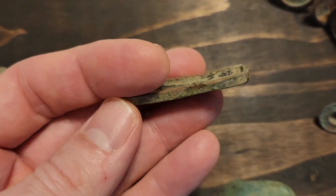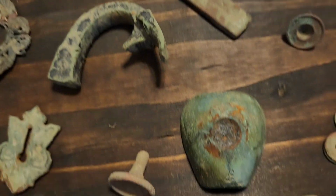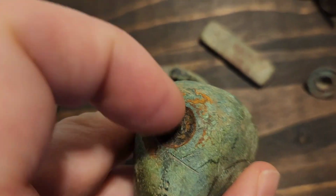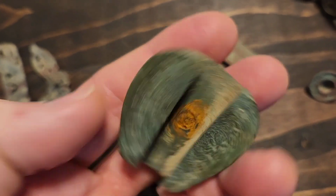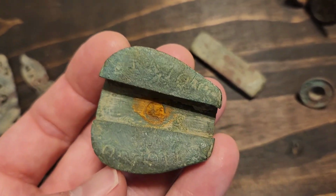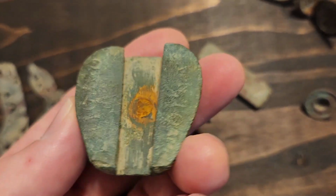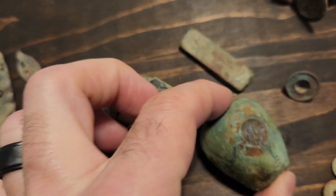A lot of this stuff I didn't catch, as usual, on video, just because I wasn't sure what it was. This piece, I am kind of interested in what this is. Had iron through the middle. It's got some lettering on the inside. Can't quite make it out. Somebody's going to know what that is. Probably some type of farm implement. But I'm curious. Kind of a unique looking piece. So drop a comment and let me know about that.